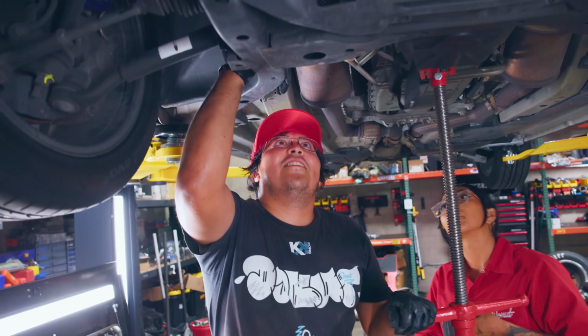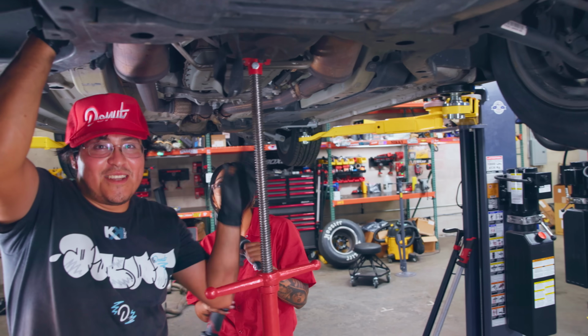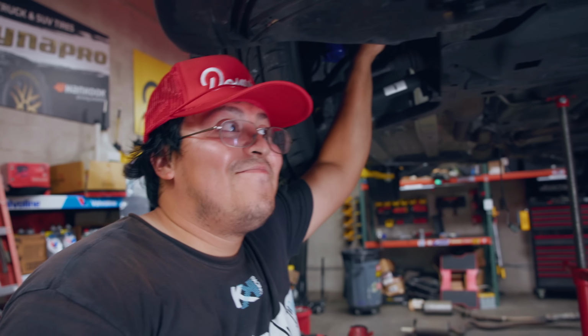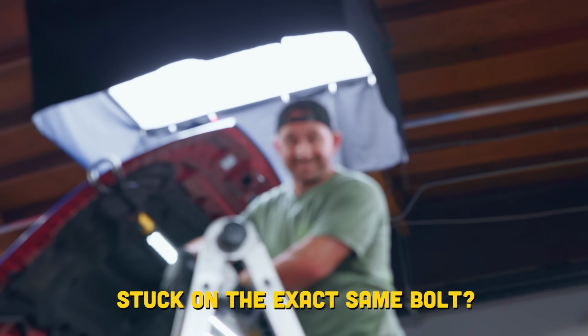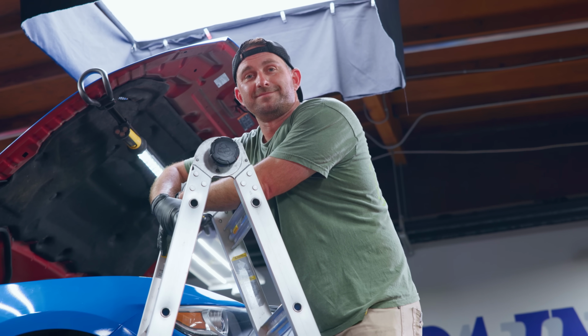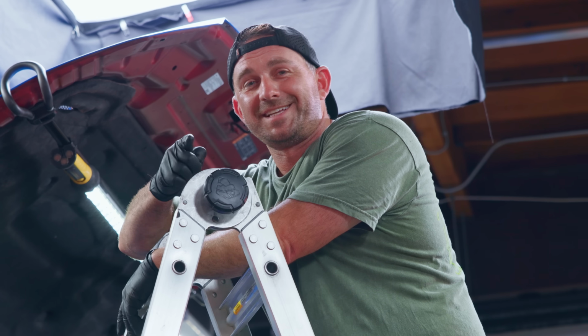We are currently on the last bolt. Everything else has been smooth sailing. So I'm looking at this and it seems like the best, easiest way to reach for this is through the top. So that's gonna be my next move. I see somebody's already at it. Good luck, buddy. Stuck on the exact same bolt? Yes. And I had a thought like that as well. Can't wait for him to figure it out. At least he's got a ladder, dude.